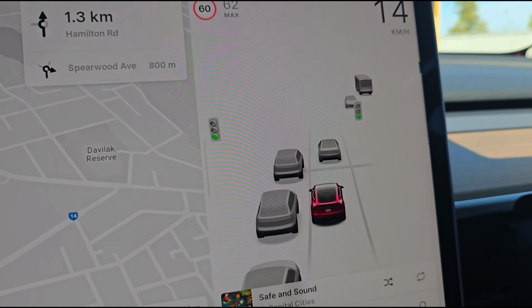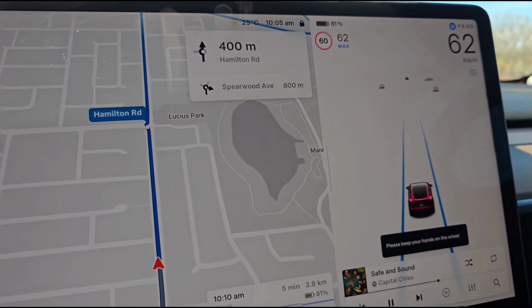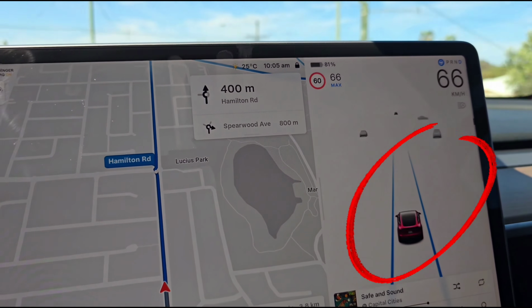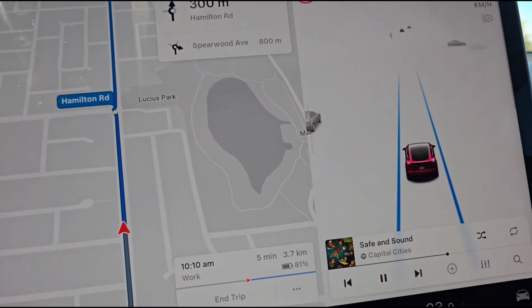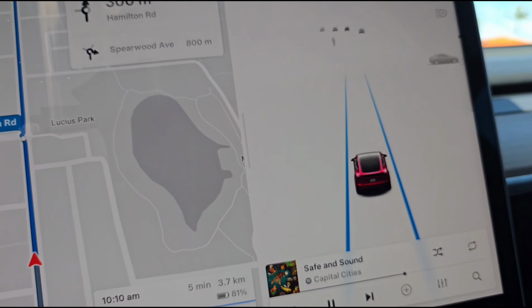Now, one thing I will say is I don't think the car was set up properly. Now you can see there's two blue lines here on the screen, which is some sort of lane keeping, lane centering. I did talk to my brother about it because he owns a Model Y, and supposedly the car shouldn't have been set up like this for a test drive.